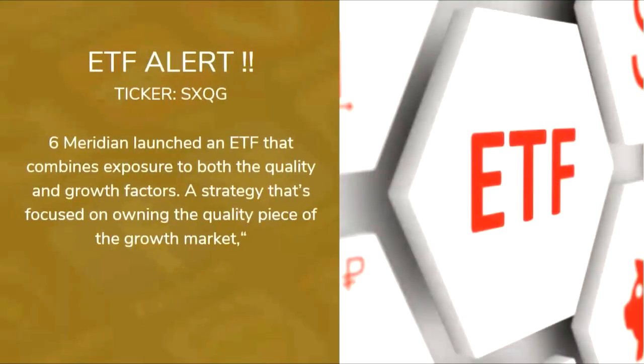Now, I do also want to point out we got an ETF alert. Brand new ETF just came out this Friday as well. It's from 6 Meridian. They combine exposure to both the quality and growth factors of stocks, a strategy that's focused on owning the quality piece of the growth market. Now, this is a statement that's coming from the company, not from me. I'm definitely not saying just go out and buy this thing. I'm just saying a new ETF just dropped and I just got an alert and I want to make sure you were aware of it.